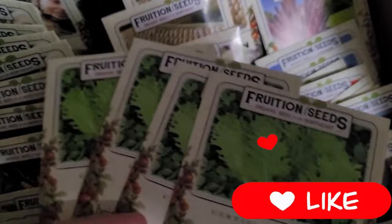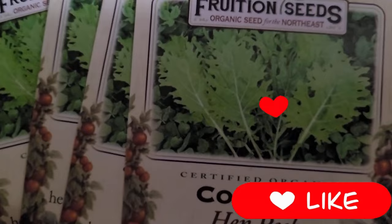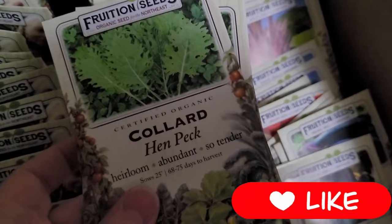Maybe I could just make it into a salad. It looks nice. I mean, doesn't that look nice? It almost looks like lettuce. Anyway, they look delicious to me. Do you think hen-pecked collards should have a place in your garden? Would you try growing them?